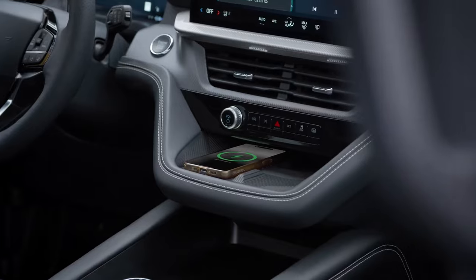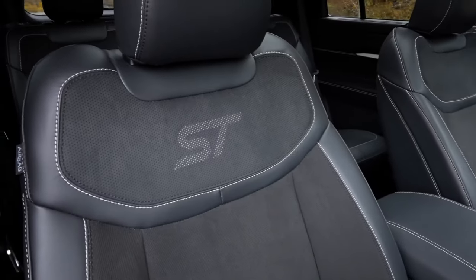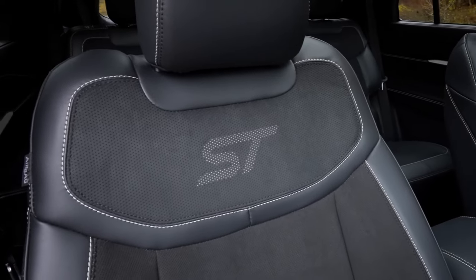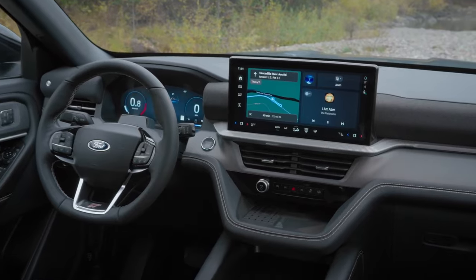But that's not all. The 2025 Explorer ST goes above and beyond with an impressive array of connectivity options, including 8 USB ports, including 2 for third-row passengers, and 3 12-volt power points, ensuring everyone stays charged and connected throughout the journey.